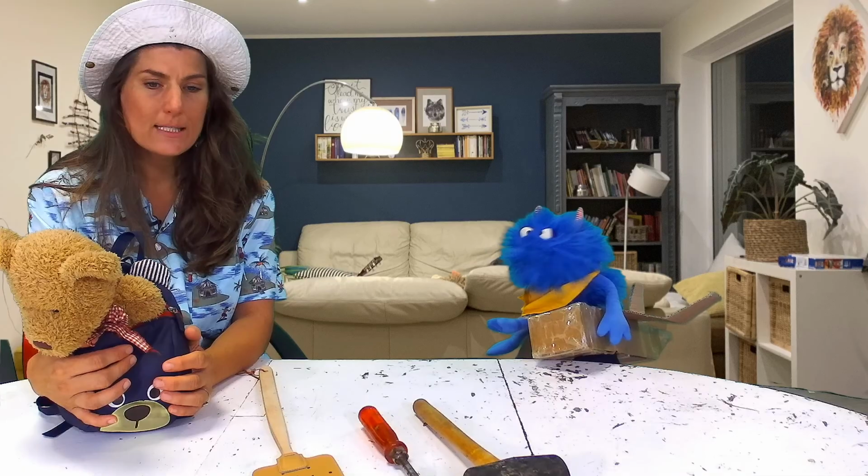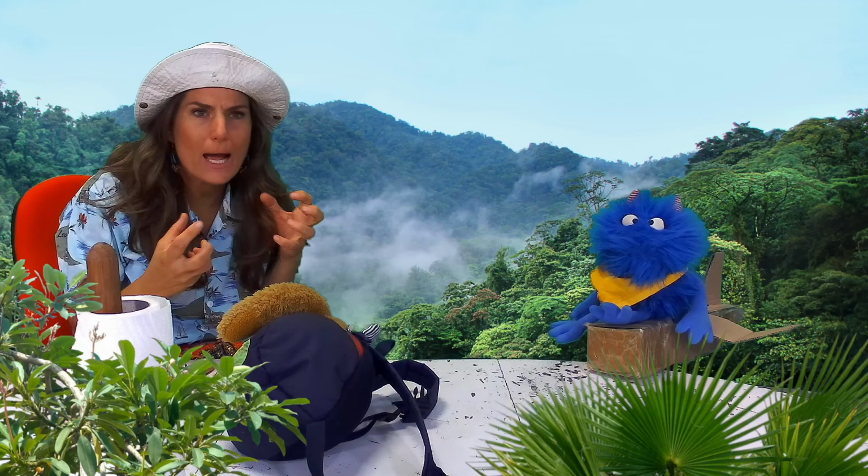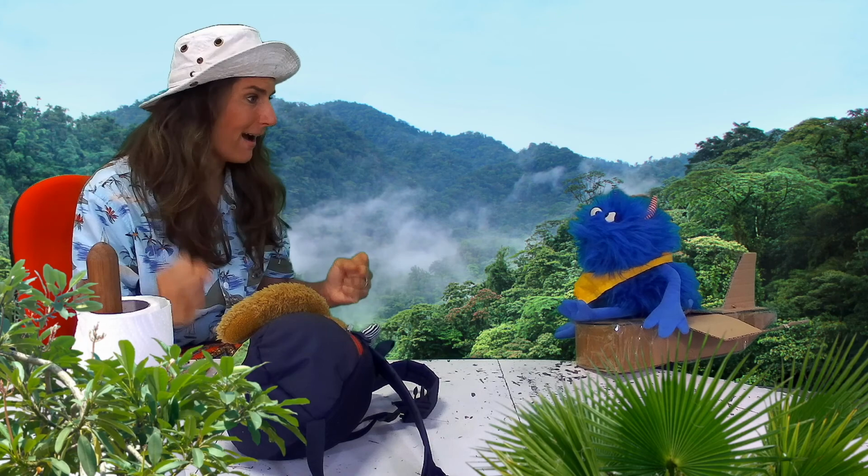Let's imagine being in the rainforest. We're in the rainforest. Oh my gosh, we're in the middle of the Amazon rainforest, or something like that, where there are coconuts, high up over the clouds. It's so beautiful. Are we going on our hunt? Yes, on our hunt for the coconut. Let's go on our coconut hunt.